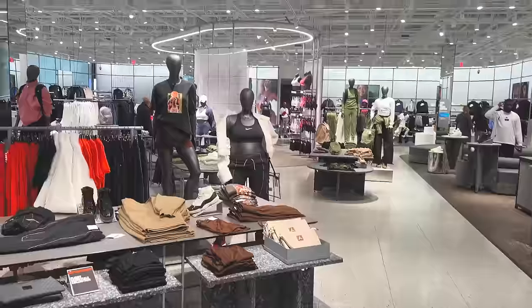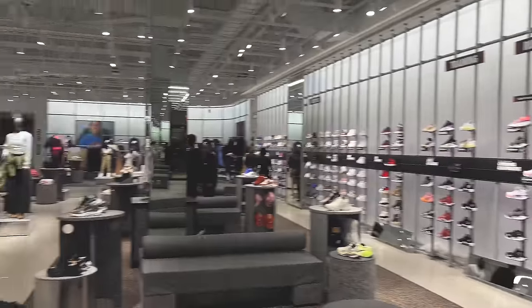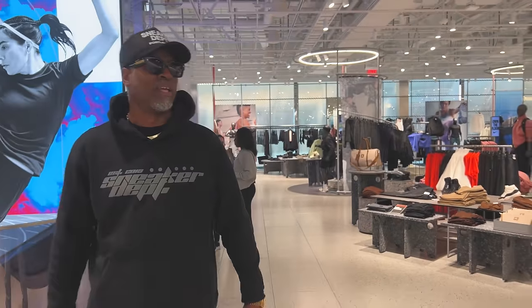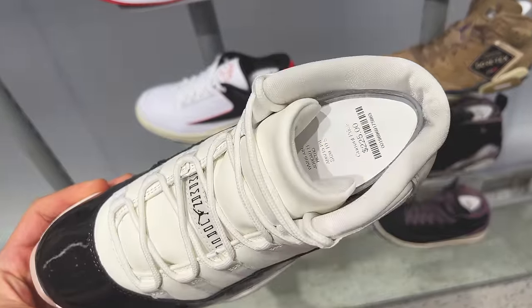All right, looks like there's a hole upstairs. So let's see what they got up here. I'm assuming it's like the women's section. And it is bright and clean up here. It looks so good. Honestly, I like the look of this store. Downstairs, a little dark, a little dingy. Upstairs, looks really good. We know these are gonna be sitting here. We see these in every store.